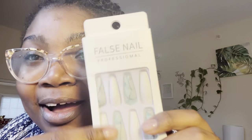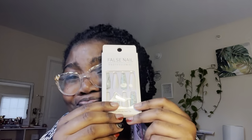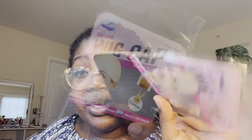Okay, so basically in the pack I got this hair. Oh my god, thank god, thank you for not sending me any false eyelashes, because I think I have enough and I don't wear them that much. So I got these cute nails, and of course I got the wig cap. And the wig cap is black, which is nice, not brown. But wow, these nails, just saying.